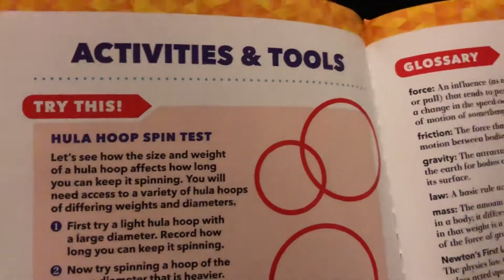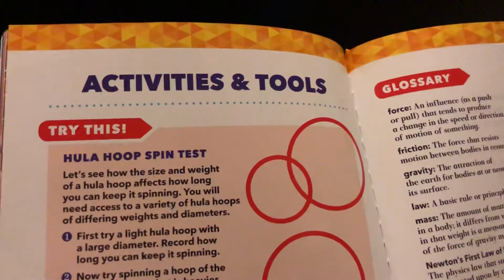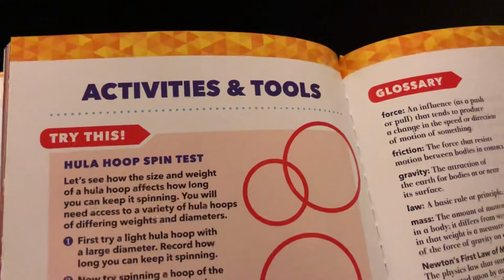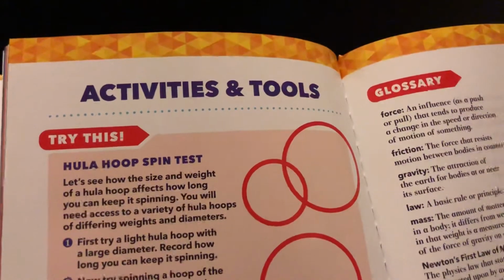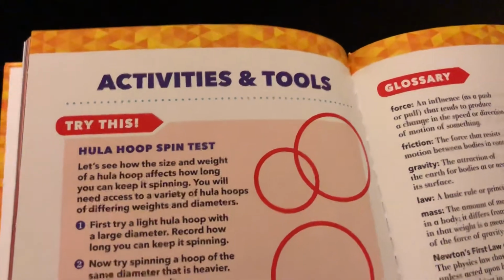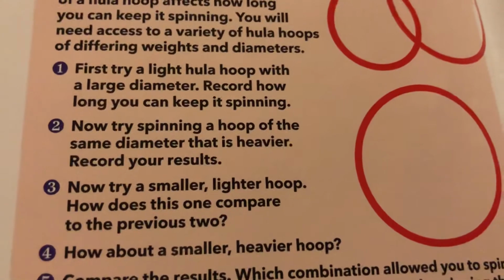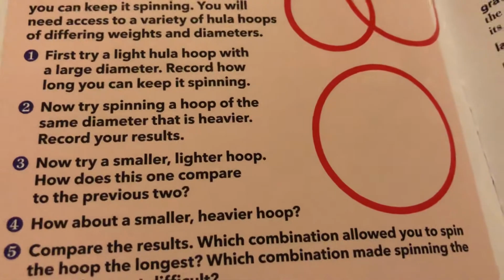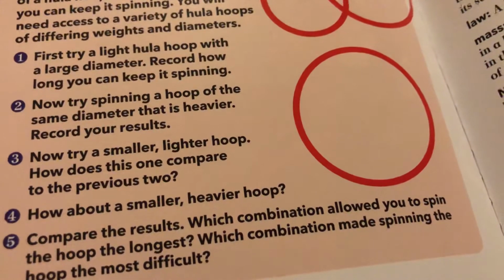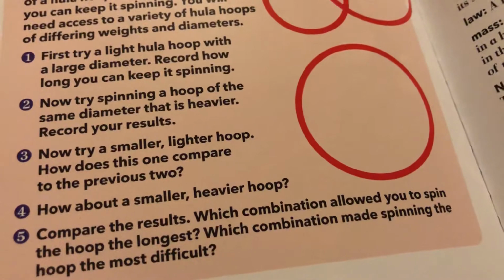Activities and tools. Try this. Hula hoop spin test. Let's see how the size and weight of a hula hoop affects how long you can keep it spinning. You will need access to a variety of hula hoops of differing weights and diameters. Step 1. Try a light hula hoop with a large diameter. Record how long you can keep it spinning. Step 2. Try spinning a hula hoop of the same diameter that is heavier. Record your results.